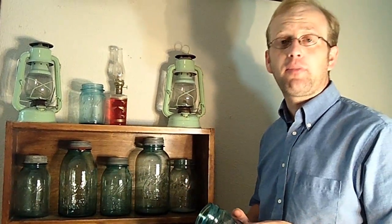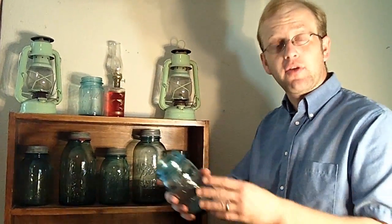How much are they worth? Well, it really depends on how much you're willing to pay for them and how much somebody's willing to pay you. The more valuable canning jars are the purple, brown, and lime green ones of years earlier than when the blue canning jar was made.